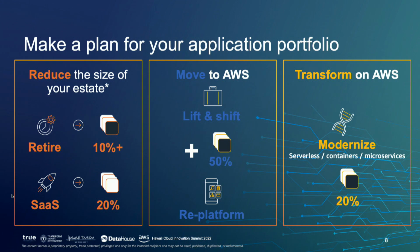Customers have also migrated their databases. They moved from Oracle or SQL Server databases to Postgres and the Aurora database, which is our proprietary database service, to save on licensing cost. So that makes it roughly about 50% of the portfolio that gets either lift and shift or re-platformed into AWS. And the remaining ones, customers modernize, which is extremely important. With the advancement in serverless technologies, containers, and microservices architecture, about 20 to 30% of the portfolio gets modernized.